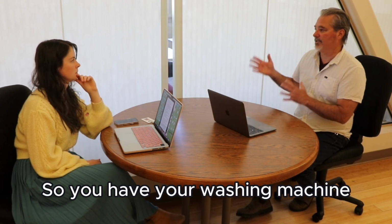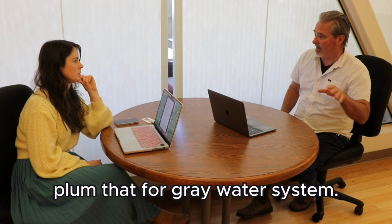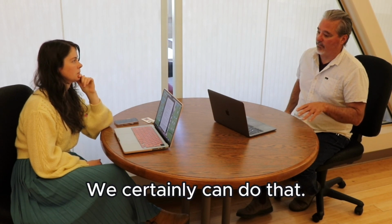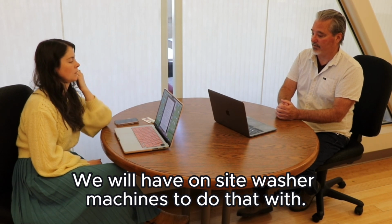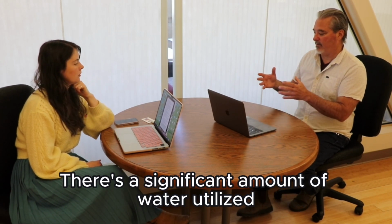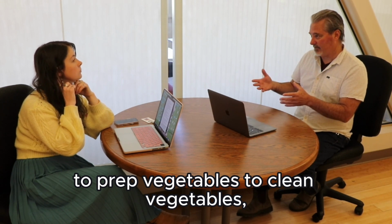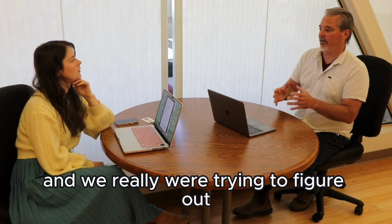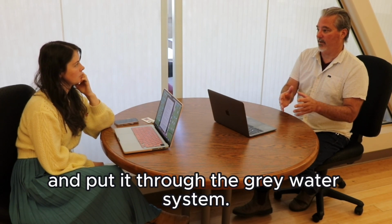Most residential applications are washer to landscape. So you have your washing machine, very easily can tie to your gray water, plumb that for a gray water system. We certainly can do that. We will have an on-site washing machine to do that with. There's a significant amount of water utilized to prep and clean vegetables, and we really were trying to figure out how we could capture that water and put it through a gray water system.